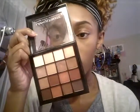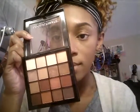After that, just do a plain eye. Pretty much mix different browns. I'm gonna use my NYX palette, which has a lot of beautiful shades. Look at that, a lot of oranges. I love it.